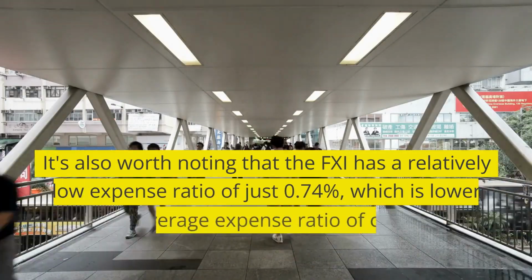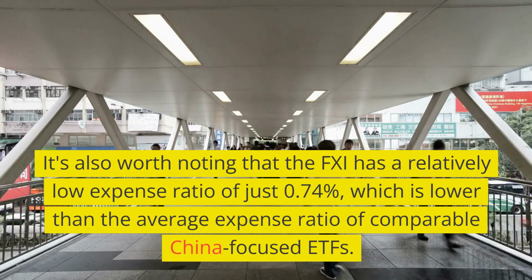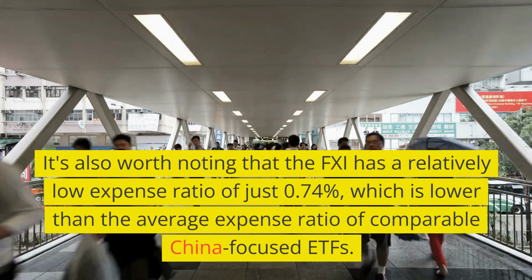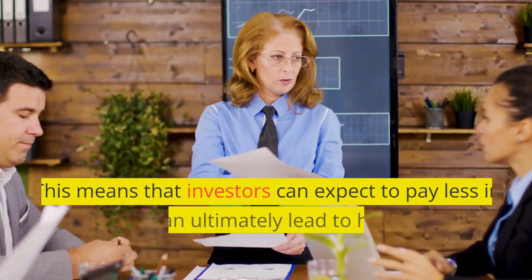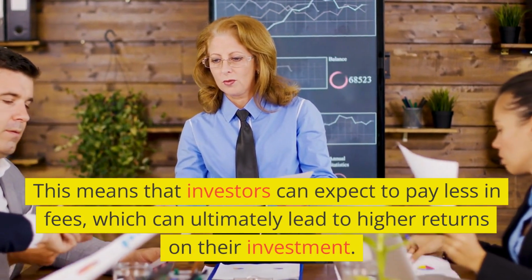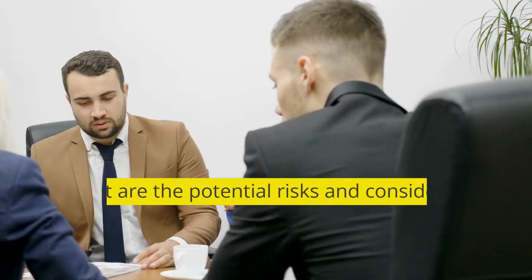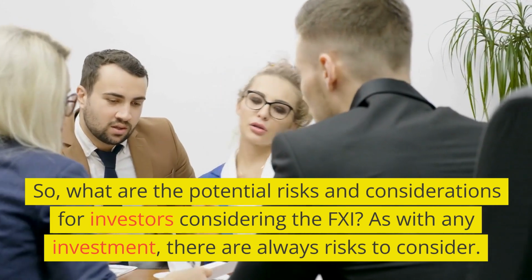It's also worth noting that the FXI has a relatively low expense ratio of just 0.74%, which is lower than the average expense ratio of comparable China-focused ETFs. This means that investors can expect to pay less in fees, which can ultimately lead to higher returns on their investment. So, what are the potential risks and considerations for investors considering the FXI?